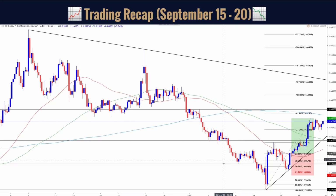So after the first impulsion right here, we expected the correction, and with our fibs, from the last low to the last high in an uptrend, the 50% level right here, almost 61.8, but you can see that this high was slightly broken. So right here, this lower high that we can see with the H right here.